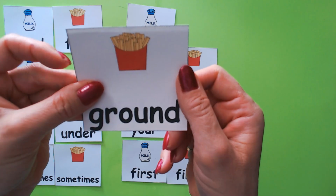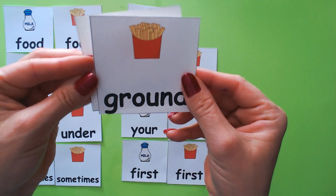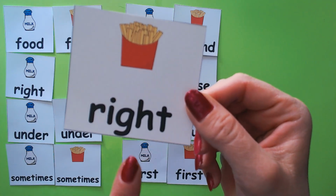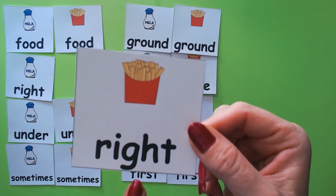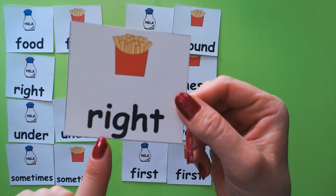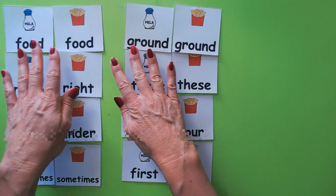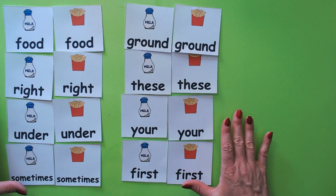Ground. We dig a hole in the ground. Here's the word ground. Last word. Right. And that's a tricky one. Unless you practice this word, you might not know it in time for the test. The G and the H are silent. They just make the I have the power to say its name. I. Right. Okay, boys and girls, these are your sight words. Be sure to know them by Friday. Toodaloo.